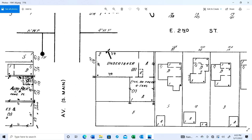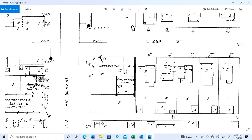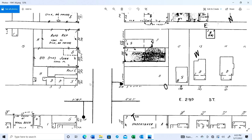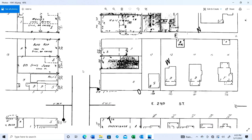Okay, here we are. Cobb Funeral Home. Undertaker. All that stuff is gone, and it got replaced with a building. And used auto parts. Junk.